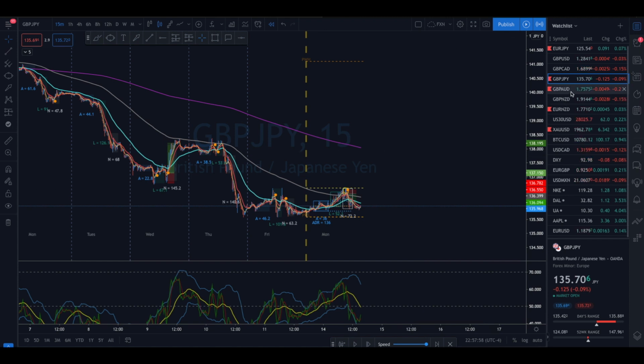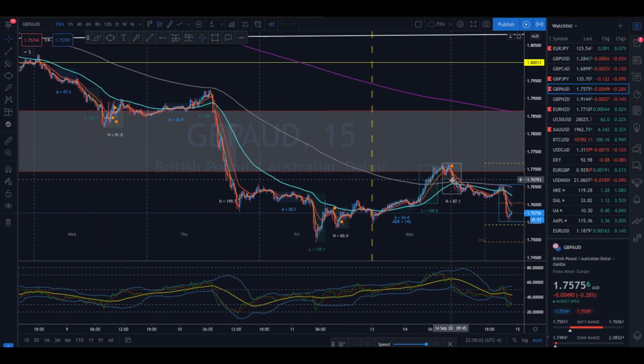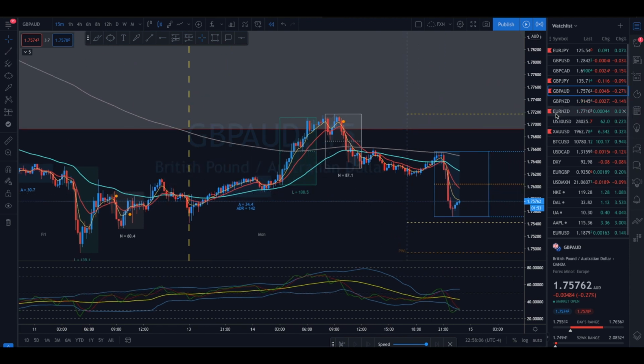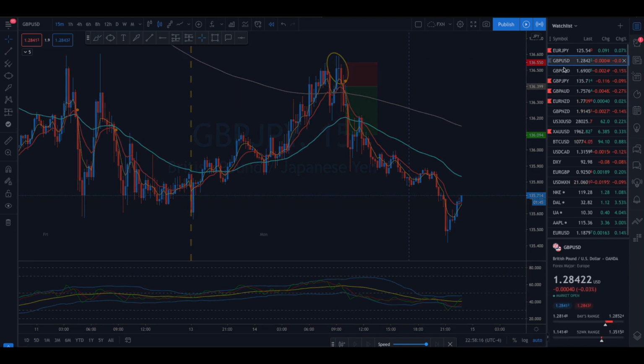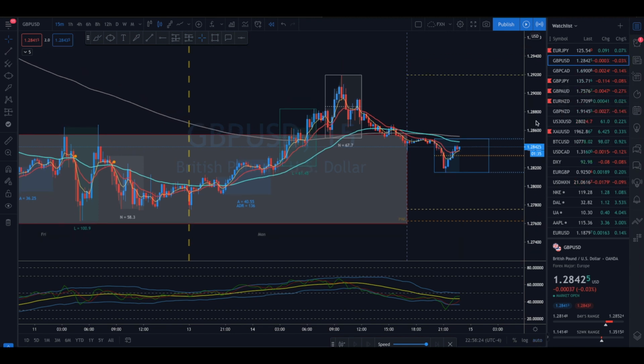Very similar trade setup on pound AUD. So here's a couple things that I want you guys to notice: when you guys are looking for pairs to trade, if pound USD is one of your pairs, look at the different setups that you're getting between pound USD, pound JPY, pound AUD. Just because you like or you're trading pound USD or it's a pair that you like doesn't necessarily mean that it's the best setup out of all the pound pairs.